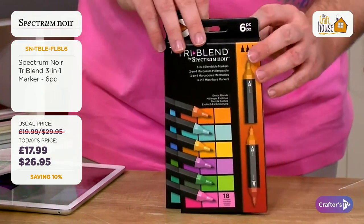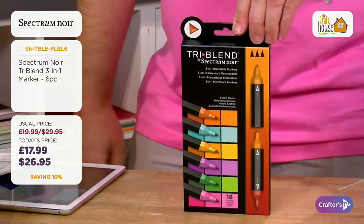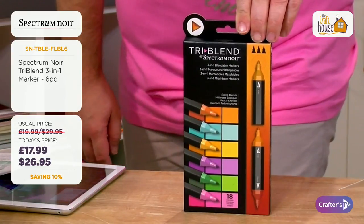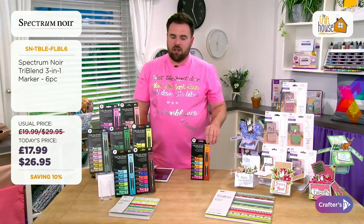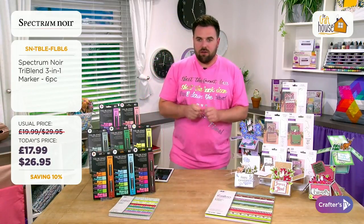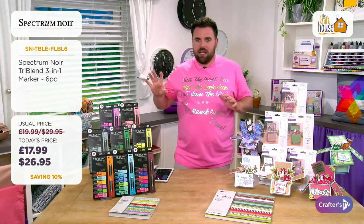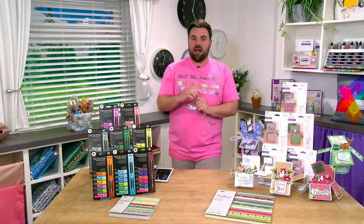And then finally, this one here is offering you the exotic blends, which are burnt orange, aqua blue, gold yellow, pink violet, your alpine green, and your magenta as well. $17.99 or $26.95. I can see lots of you multi-ordering and going for more than one on those tri-blends right there. All the prices we share with you here at Crafters TV, you can get your Club Inspire discount on top of that, which is fantastic.